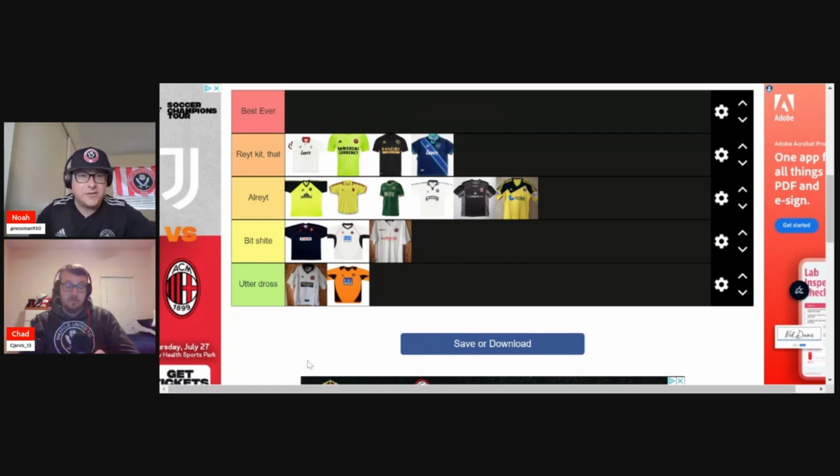They fetch a pretty penny. I've seen them for as much as 200 quid on eBay. If United ever reproduced this kit, well, did they reproduce it? I don't think they have. No, they haven't reproduced this kit.